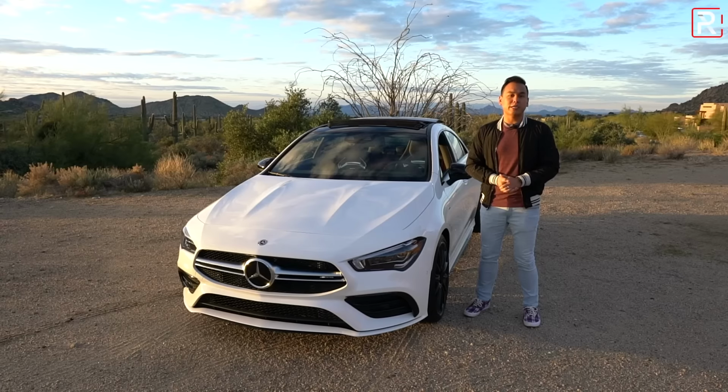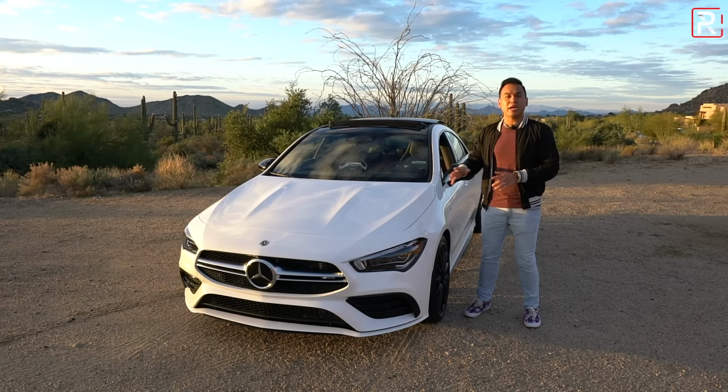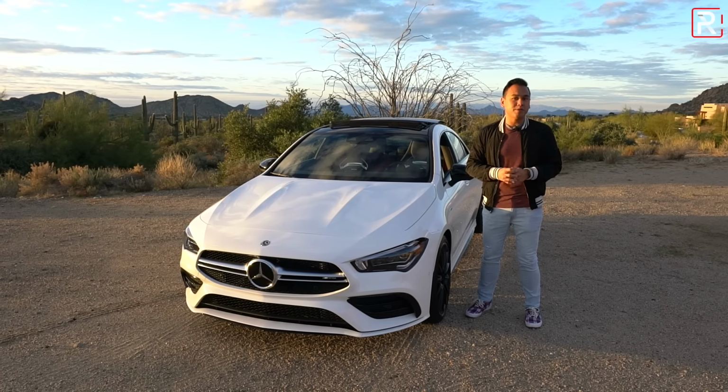So today I'm here in Scottsdale, Arizona, and the big question I want answered: if you're an enthusiast with a GTI, should you be looking at the CLA 35 AMG as a replacement? That's what we're here to find out.